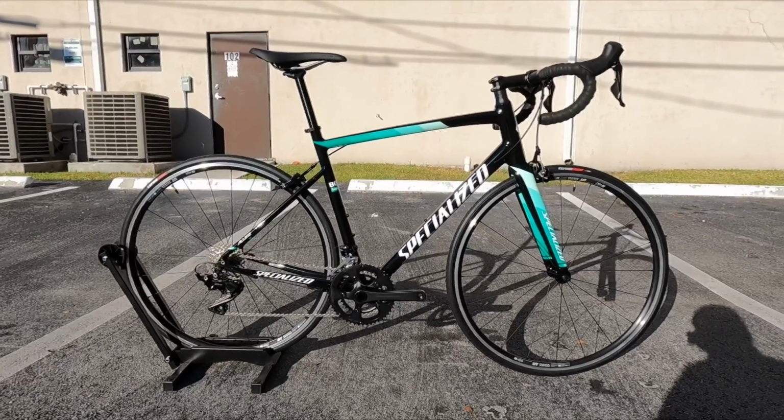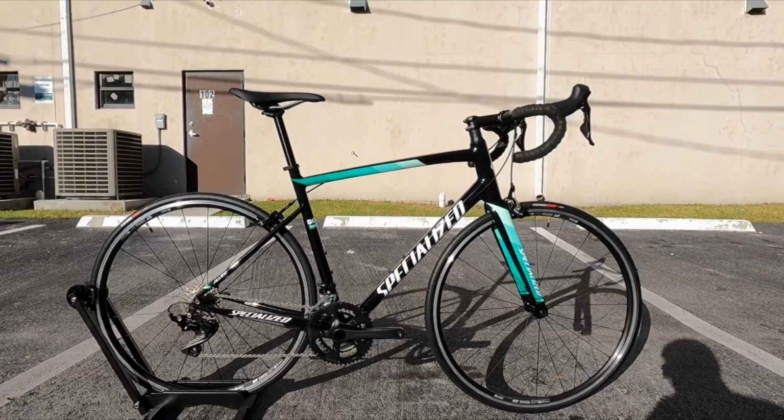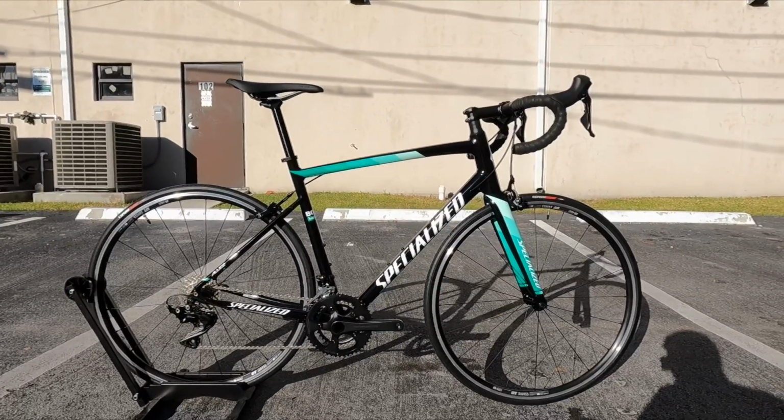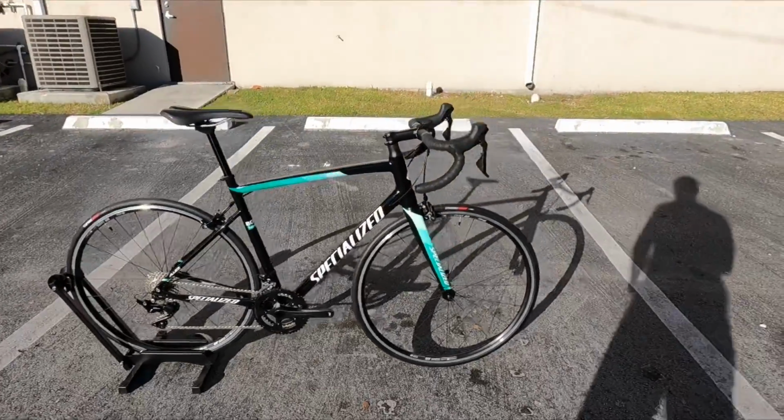I'm going to go ahead and show you guys what this bike comes spec with. It is $1,400. This is a size 56. I can't order these. This is the only one I really have in stock, so if you guys are local or in the area, come on by and check it out. But I will go over everything with this bike and I'll kind of talk about it a little bit more.